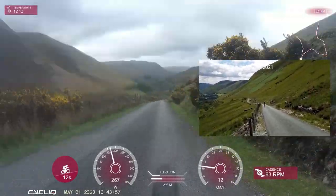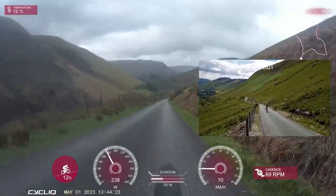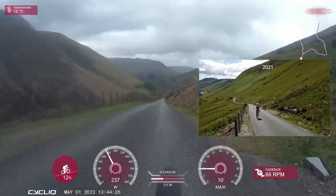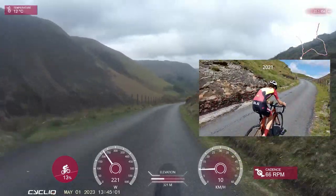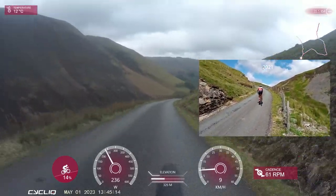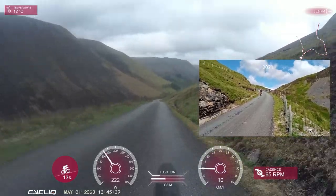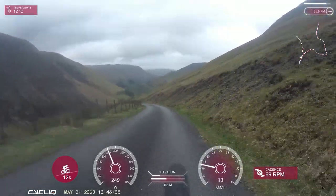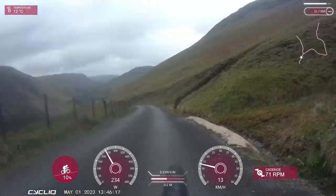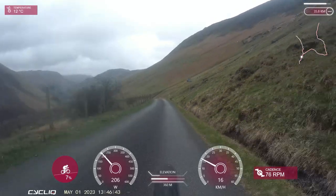I've only actually ridden the entire climb from the very bottom once before, which was quite a bit faster than I'm riding it here. And it was a lovely sunny day. So most of the climb is just in the low double digits, the bulk of the climb, should I say. And then when you get to this castle grid here, it gets quite nasty.